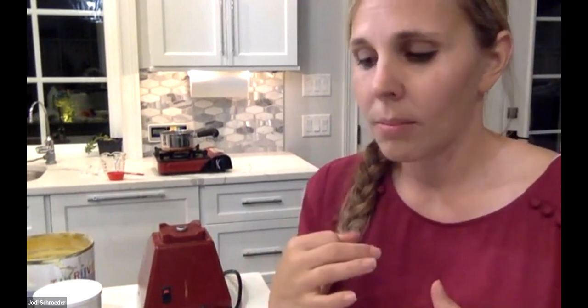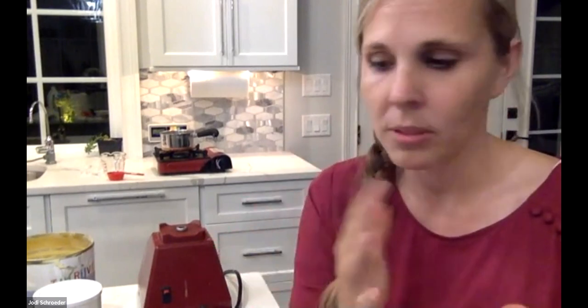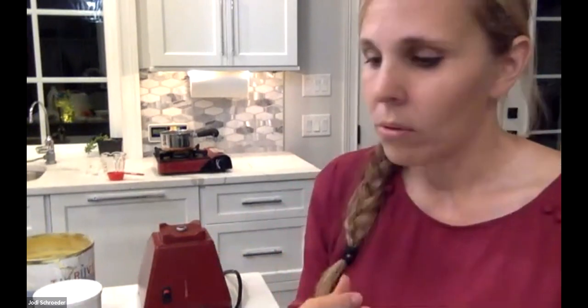Now mozzarella is a much more in-depth process. It uses a lot more ingredients because you have to get that cheese to be a lot firmer. From what I was reading, you can do it with powder milk. I think probably, again, it would work better with maybe the whole milk powder. So if anybody wants to experiment with that and let us know if it works, you let me know.